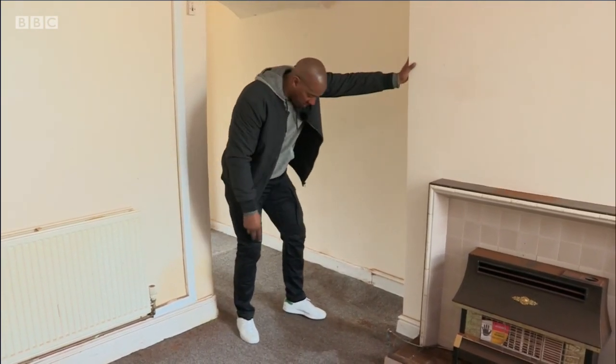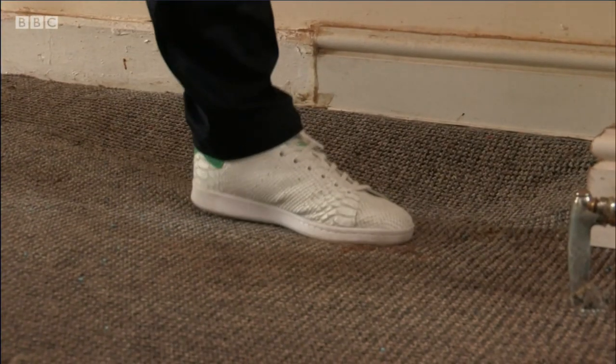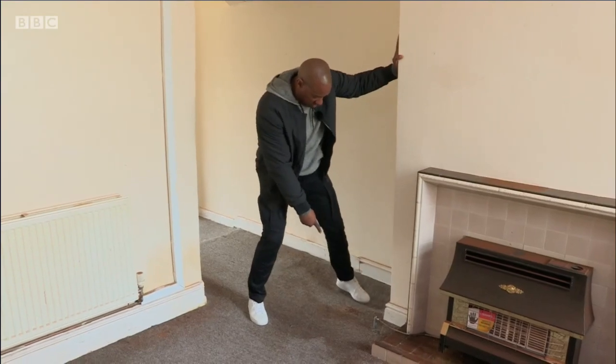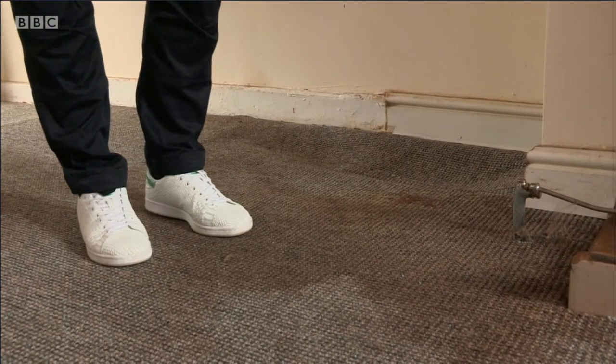You can see the staining on the carpet. Look at that. The more you go into the corner, the less there is. There's actually nothing there at all. And when you come away, you can see that it just gets a little bit strong.